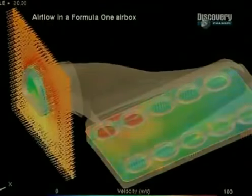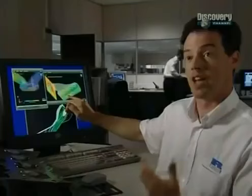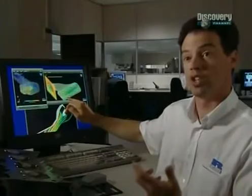What we're trying to do is to get equal air to each cylinder. Then we can be sure that every single cylinder in the engine is producing all of the performance that it can. Airflow calculations buried deep in computers are vital cogs in the vast machine that builds Formula One cars.